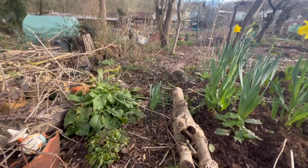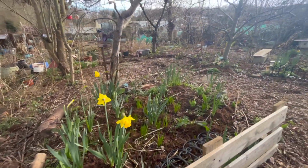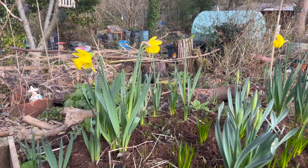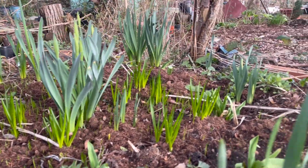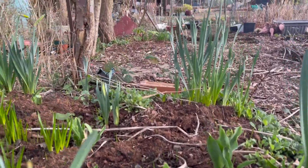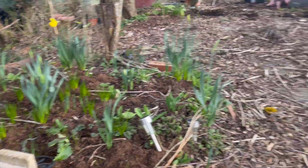So as we come away from the stumpery, these are my two fairly big beds that I've got just by the skate ramp. These are all starting to come to life now. Lots of daffodils and mystery sprouts coming up too. Can't remember what I planted there. I've got some little tulips. Yeah, this bed's going to look really pretty in a couple of weeks.